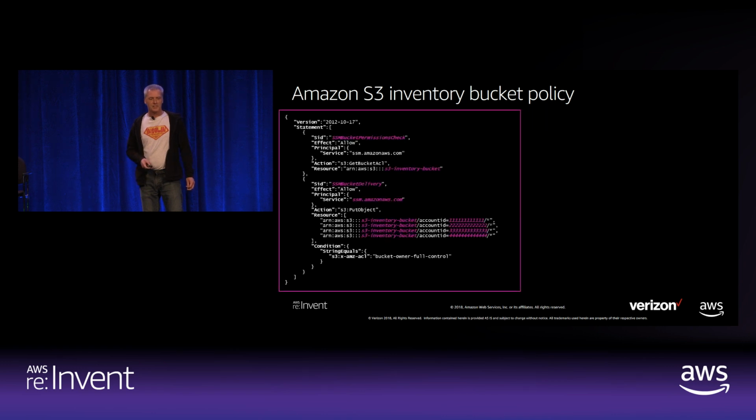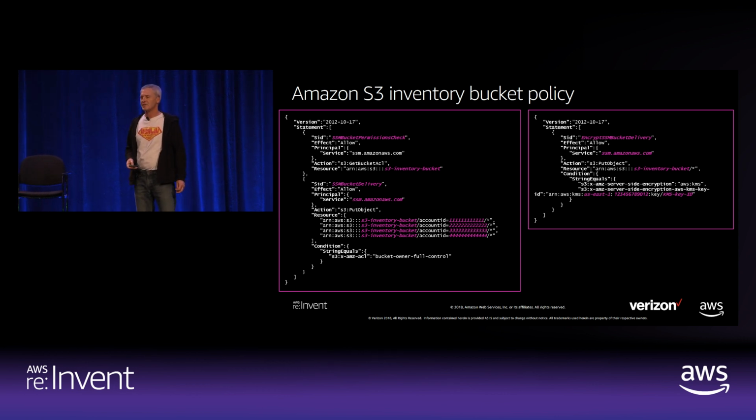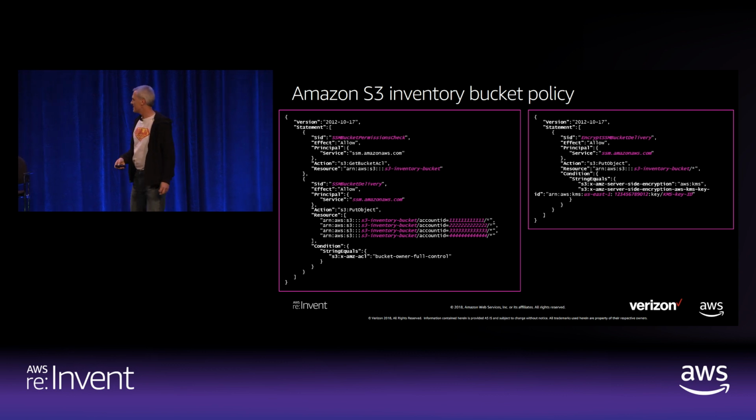So what do those policies look like? I'll put both of them up here for you. On the left-hand side, you can see that least privileged policy that allows us to just write that data from any account in any region. On the right-hand side is the policy that says use our KMS key.